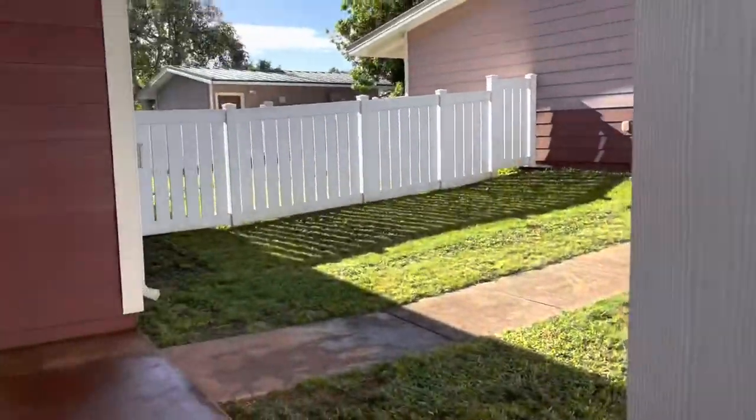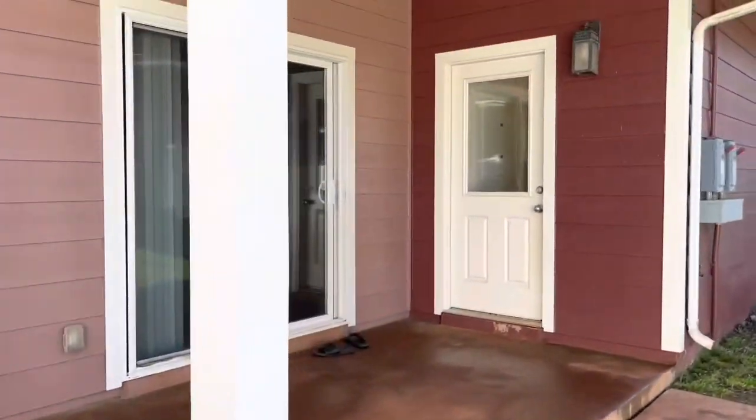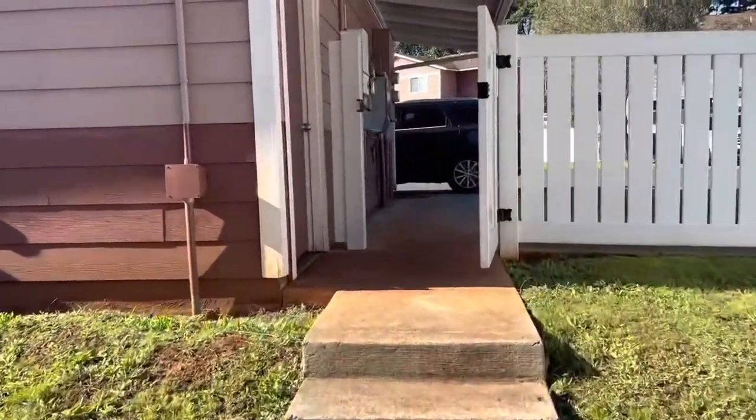Now this is our little patio area, same size as the front of the house. This door is actually the door that we use the most because this is where our garage and our parking space is.